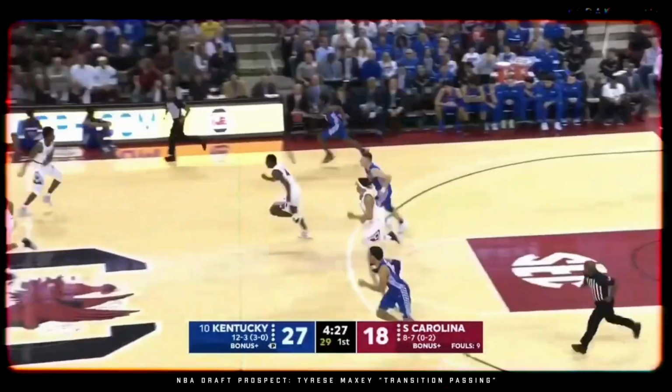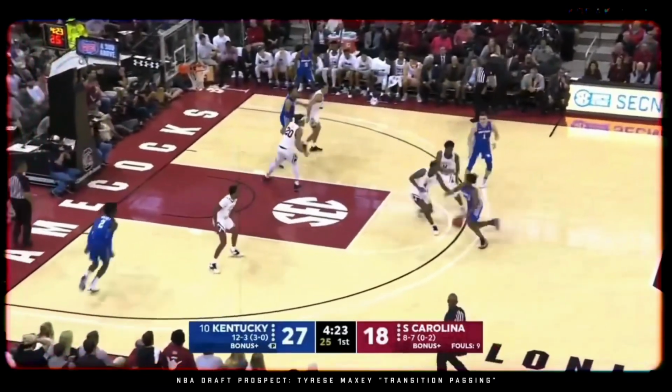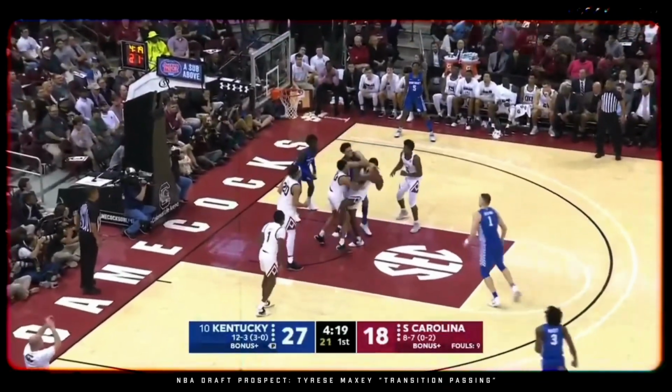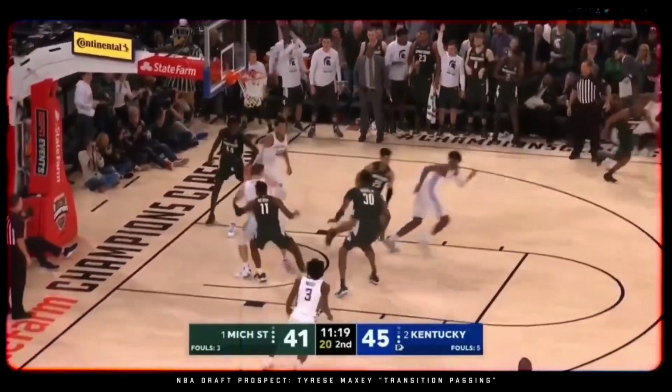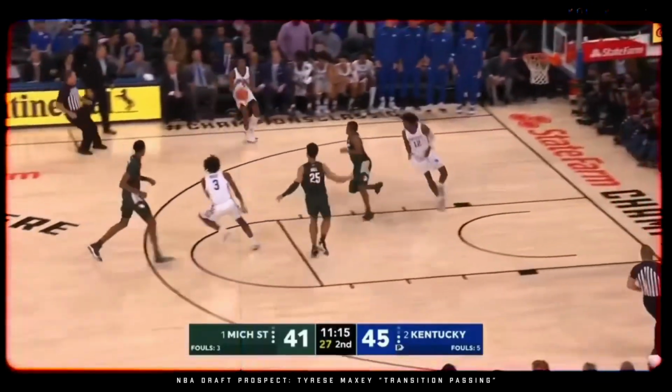Here we see Maxey's patience on the secondary break. Surveys the floor, gets into the teeth of the defense, and hits the cutter for what should be a dunk. Maxey does a great job here making the right read. Winston goes with the runner, leaving Quickley open for 3 on the wing.